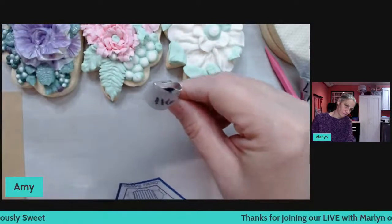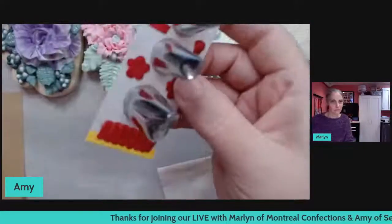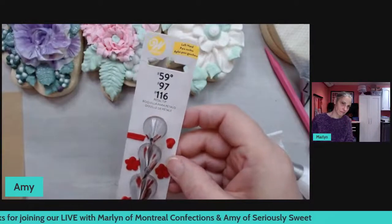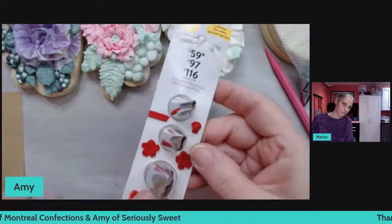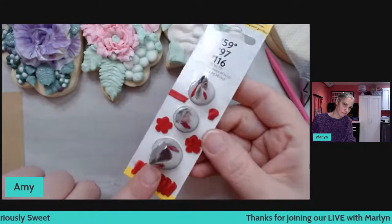And then I found something recently I wanted to show you guys because my husband is a southpaw. So there's not tons of things out there for you guys, but Wilton does actually have a left-handed set for, you know, because they pipe differently depending on which way you rotate the nail head and all of that.